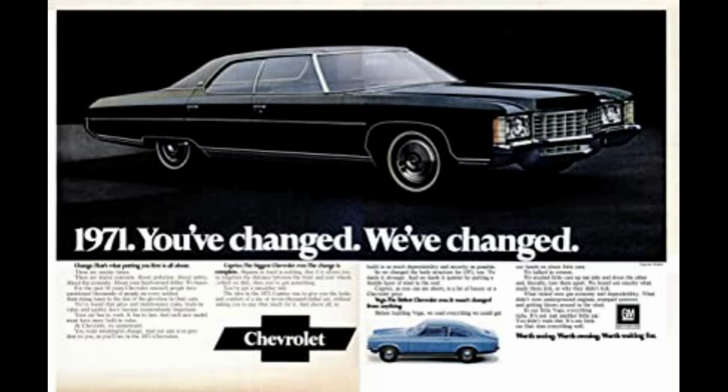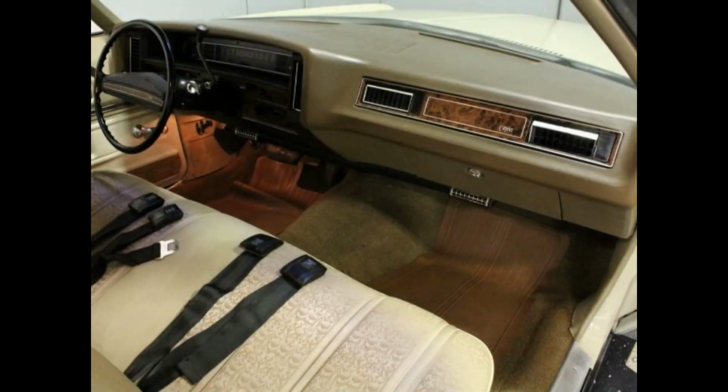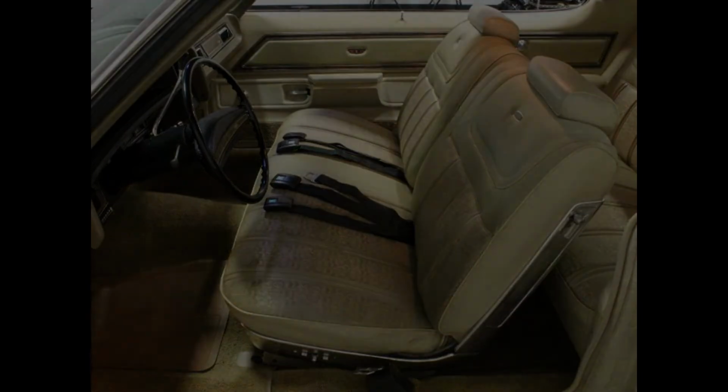Inside were revised interiors featuring a two-spoke cushioned steering wheel and new instrument panel with horizontal sweep speedometer and instrument placement similar to previous full-size Chevrolets. Caprices continued with higher grade interiors than their Impala counterparts, with luxurious cloth and vinyl upholstery, wood trim on the dash, steering wheel and door panels, plus carpeting on lower door panels on both sedans and coupes.